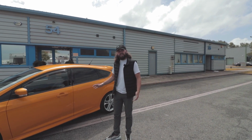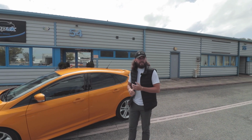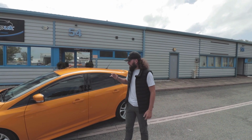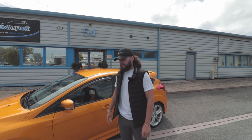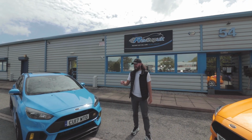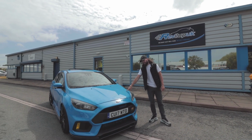This car's around 15,450. So obviously, being the ST3, you're getting a nice spec with it: the full Recaro leather, the sat nav, you have the nice bits and bobs from the factory. And if you spend another 15 grand on top of that, get yourself one of these.